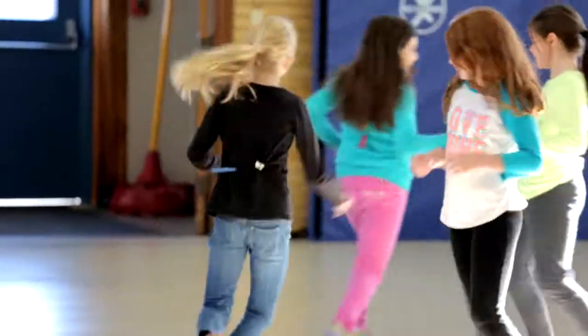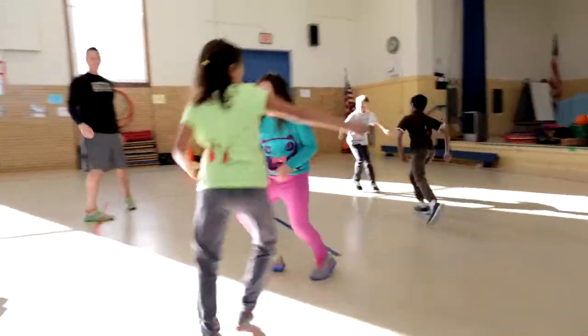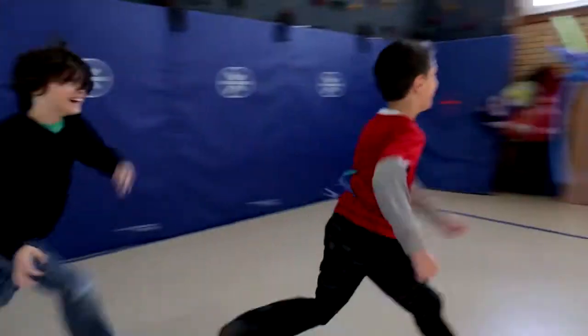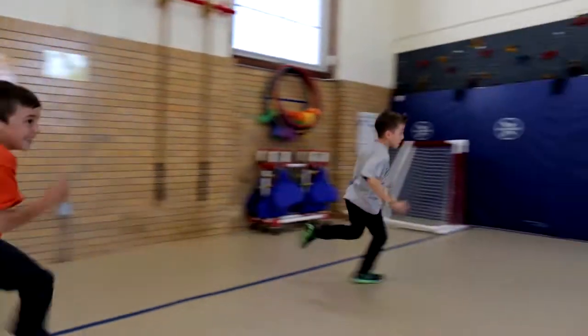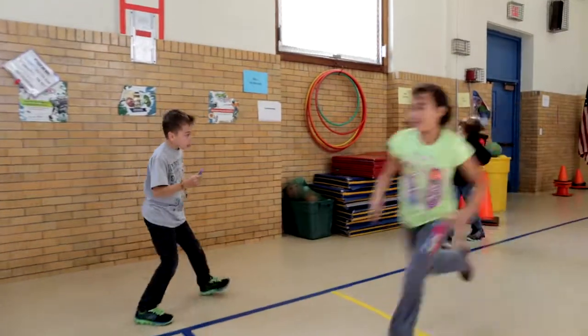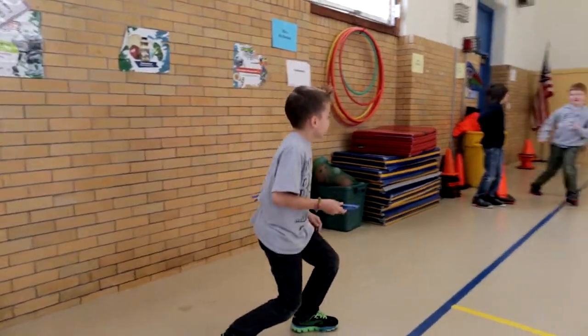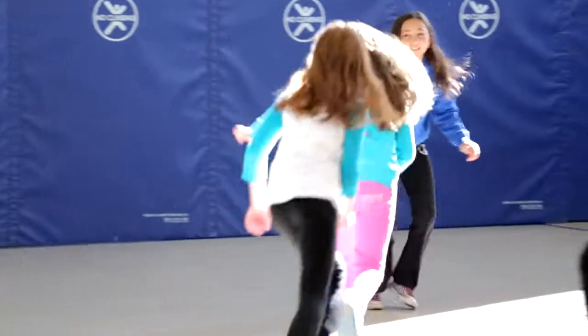Porcupine tag is a game that keeps the students continuously active as they dodge and chase each other in an effort to snatch the most clothespins or quills from the back of other players' shirts. You can only grab one clothespin at a time. If you have no clothespins on your back, it is okay. You are still in the game. You are still trying to find somebody that has a clothespin. You can still gain clothespins.